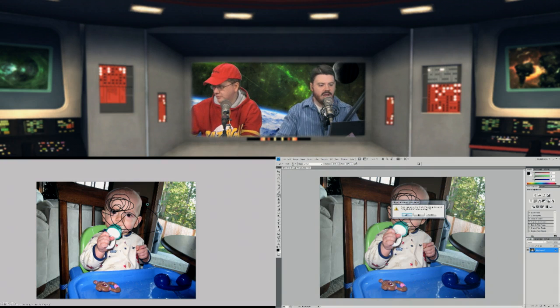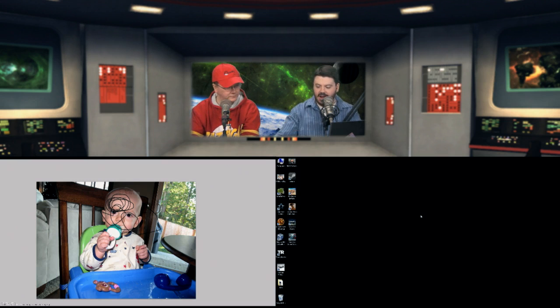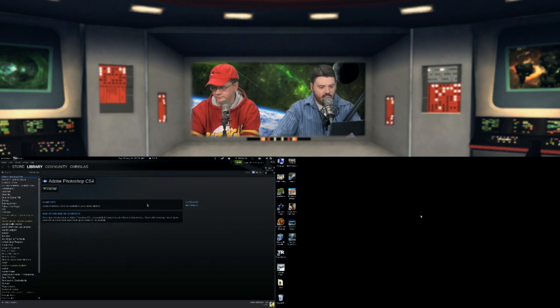But I also suspect there's going to be ways to sort of clear that out. All right. So there's one. Now we have to wait a second for the Linux client to start. So you can get Photoshop.